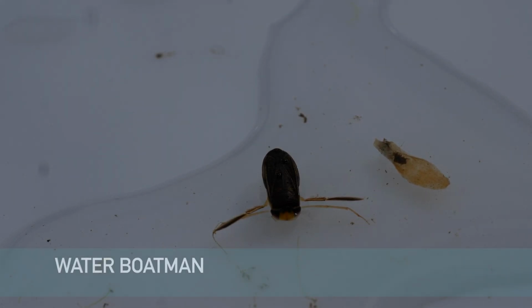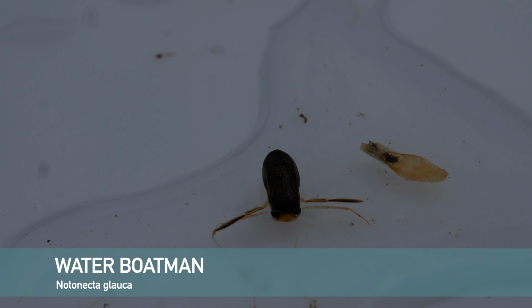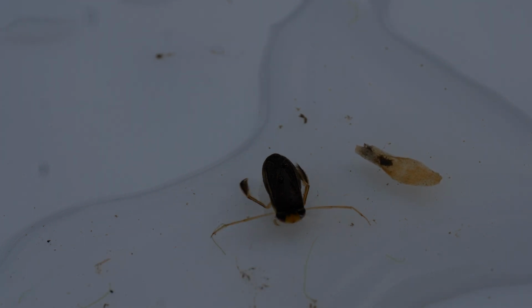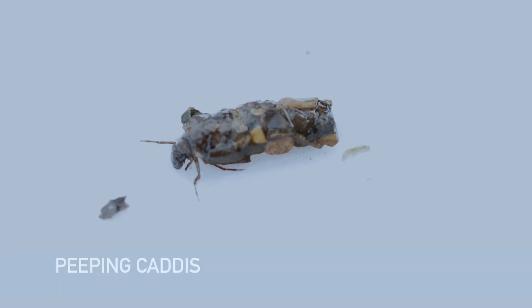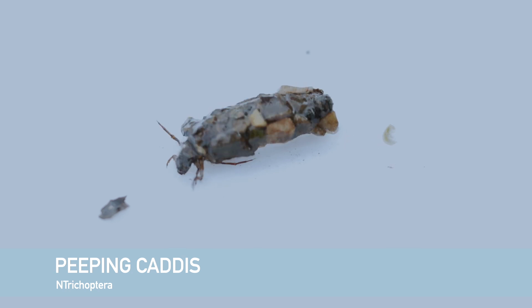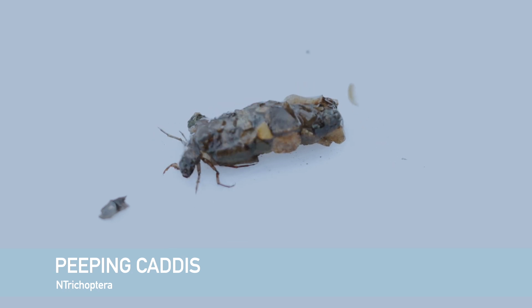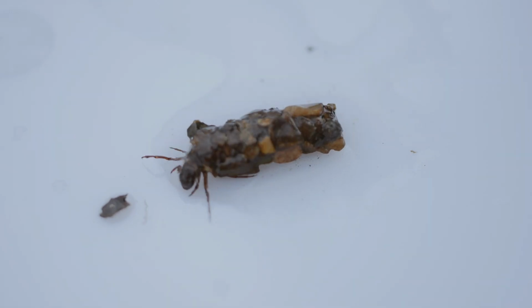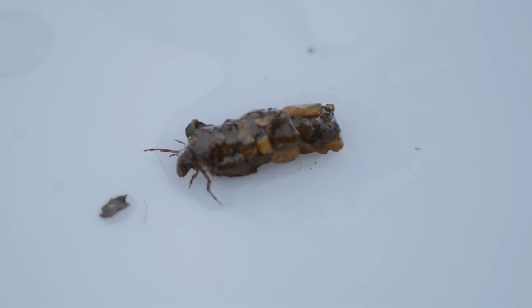Water boatmen can be found in the calmer sections of the river and can be seen shooting across the surface. I've not seen trout target these specifically, but I'm sure they must be taken at times for food. The peeping caddis then, each one is a unique creature building its home from small stones and sticks from the river bottom. They're absolutely fascinating to watch, and the trout love to eat them.